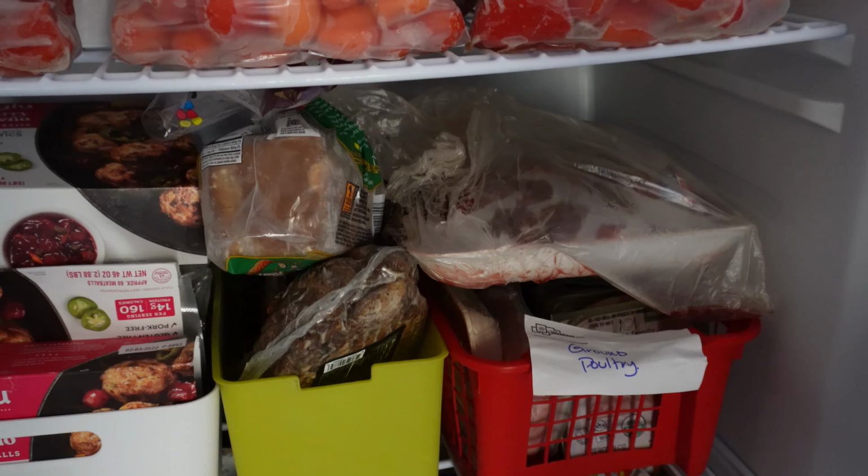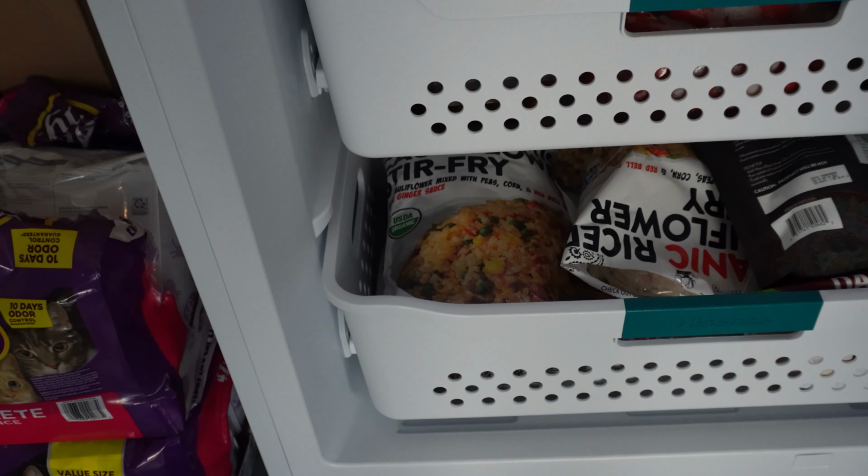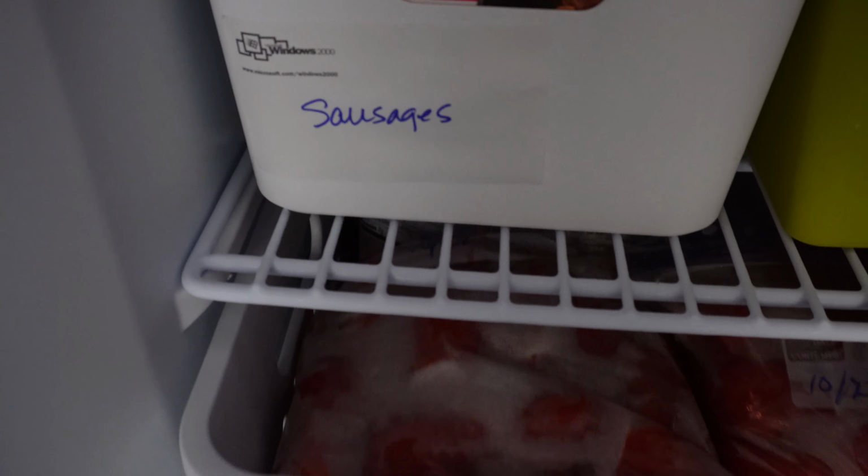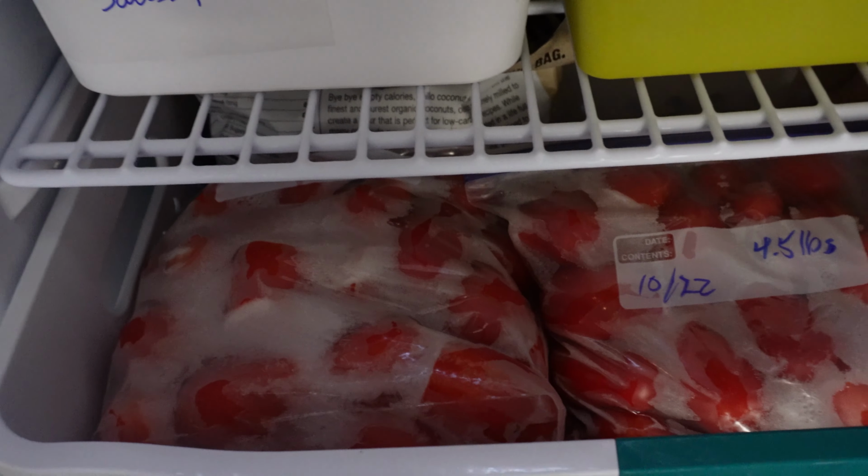And then I have a few veggies down in here, some cauliflower rice, some corn. I have some fruit as well, some blueberries and things. Oh look, I even have more tomatoes in here. So definitely going to have to do my tomato sauce this month as well.